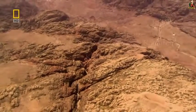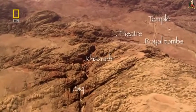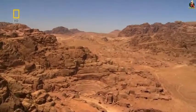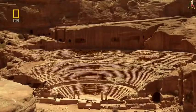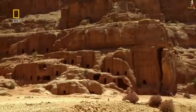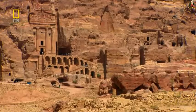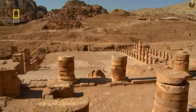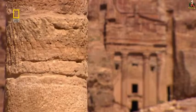Beyond the Khazneh, the narrow canyon opens out into a wide basin. Here, the landscape is littered with the ruins of a lost civilization. A temple, an amphitheater, dozens of tombs. Only traces remain of what was once the ancient capital city that the old manuscripts call Petra, the Greek word for stone.